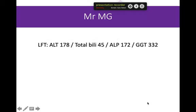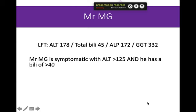So Mr. MG, if we just go back to our little story from the beginning, remember that ALT was 178, the bilirubin was 45. You can see where that increased ALP and gamma GTs probably got disseminated TB, which has predisposed him to a bit of a DILI. The ALT is not very high, but that bilirubin is over 45.